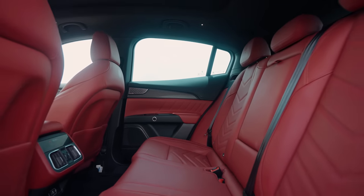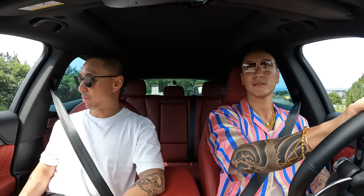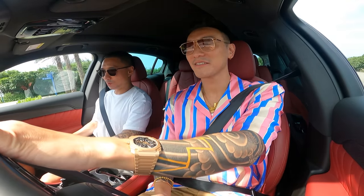This interior is a big upgrade from the Levante. Have you ever been in a Levante? I have. My neighbor has a wide body one, a blue one. Oh, okay. Yeah, wide body.